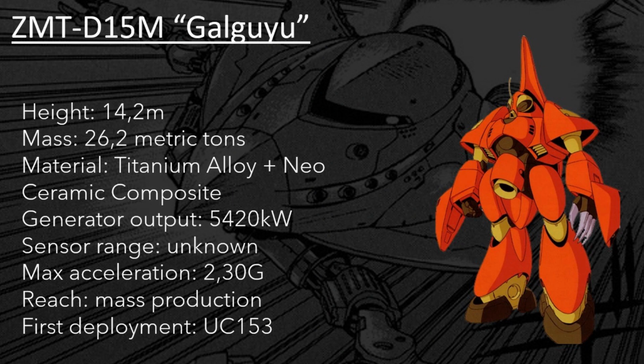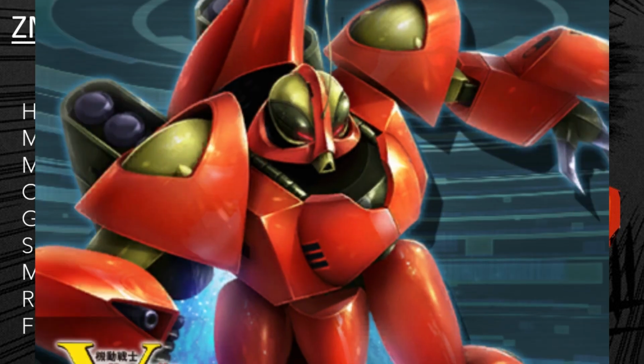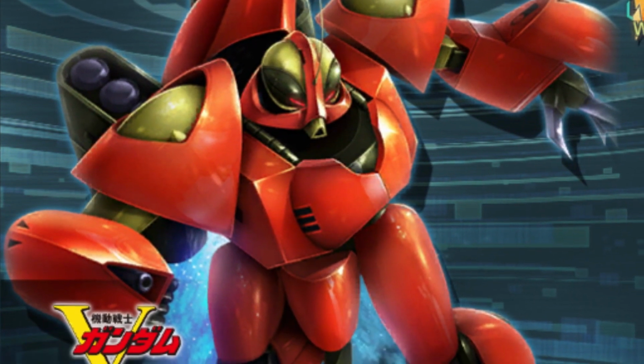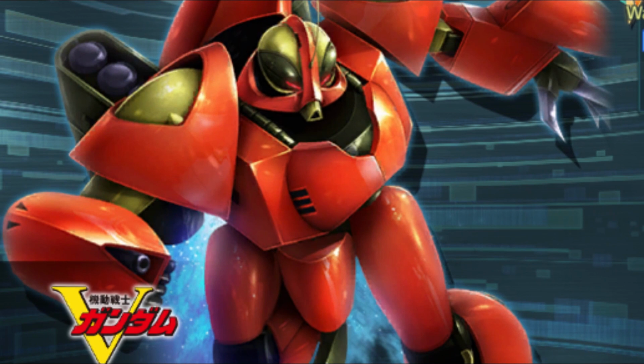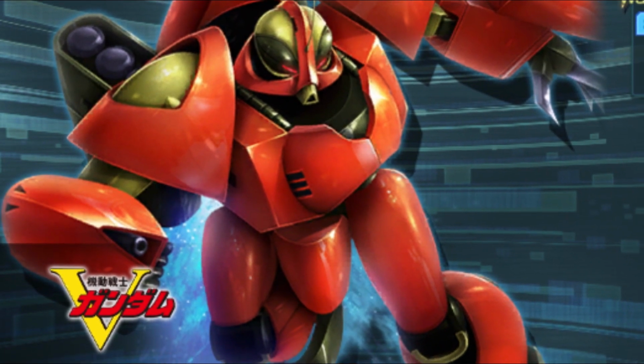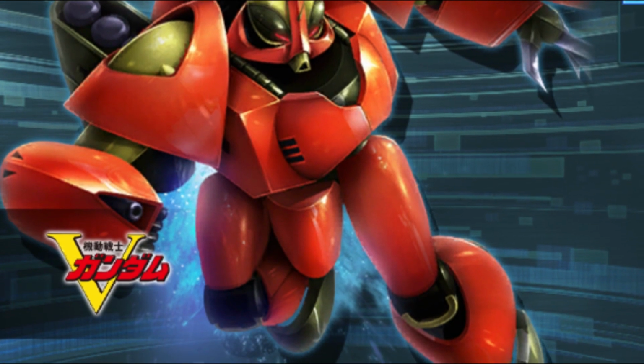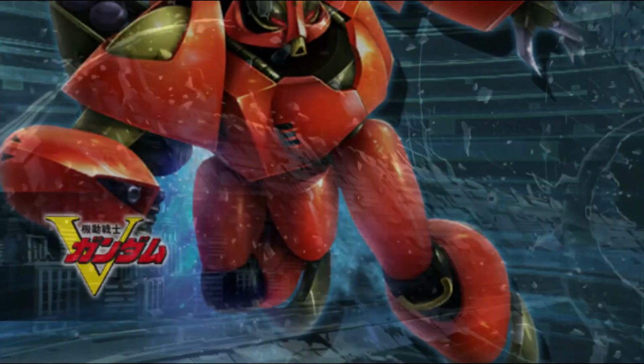This new mobile suit is the third amphibious monster of our list, the DMT-D15M Galguyu, sometimes nicknamed Gargoyle, and which debuted in the 16th episode of the Victory Gundam series. A prototype transformable amphibious mobile suit, the Galguyu was the answer to Zarskoe's wish to dominate the seas, and like its inspiration machine the Abigor, achieved high performance through its transformable chassis.